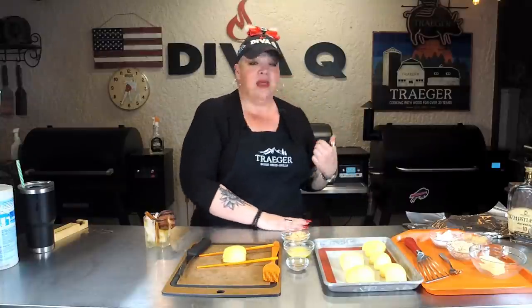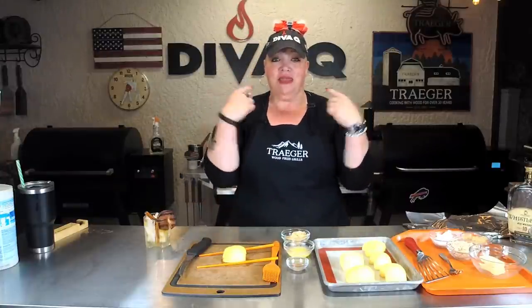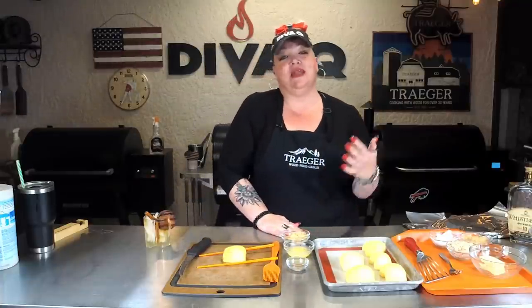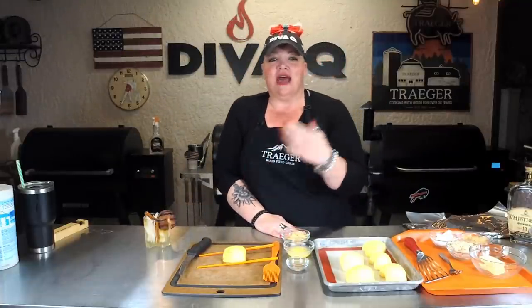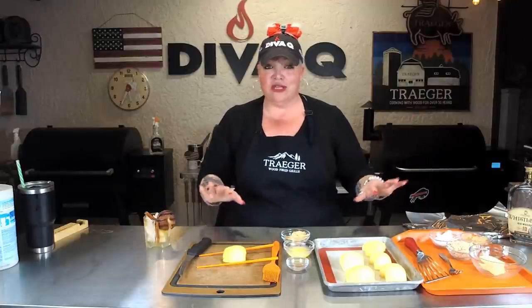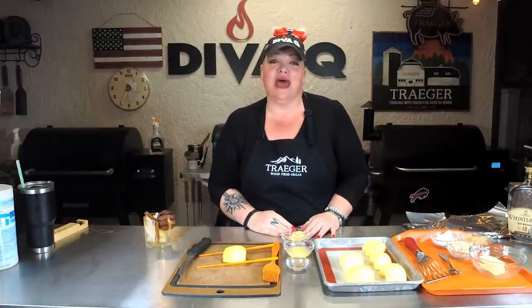Now tonight, I'm using two grills and they're right behind me. I've got the Pro and I've got the Timberline, and I'll be using both of those tonight. I've actually got a mixture of cherry and hickory in there tonight. So that's my all natural wood pellet choice for this evening. And tonight I'm going to be using a whole bunch of tools and we'll talk about them as we go.